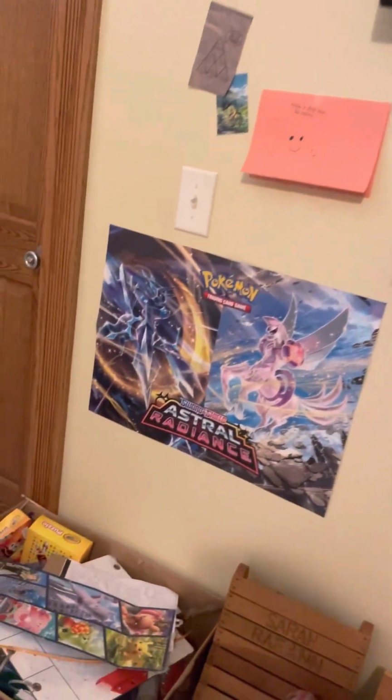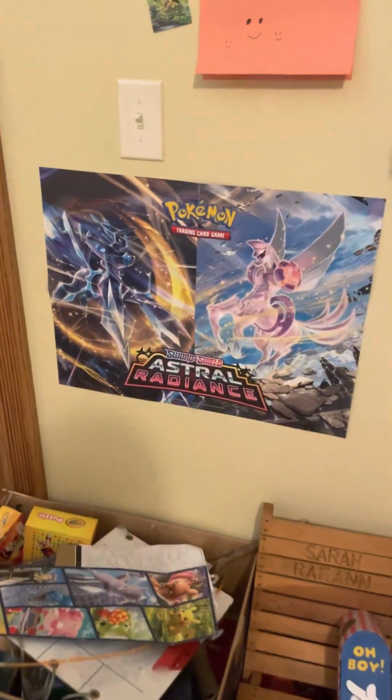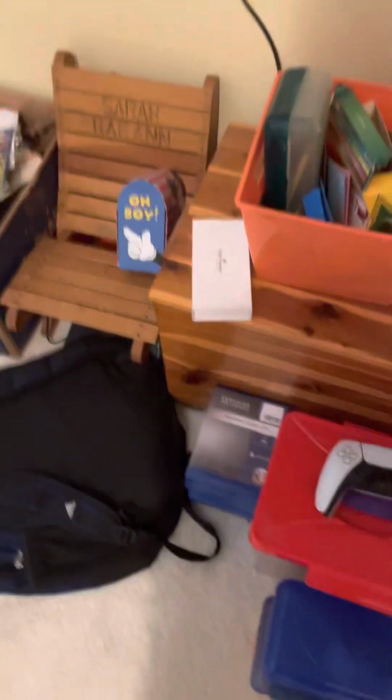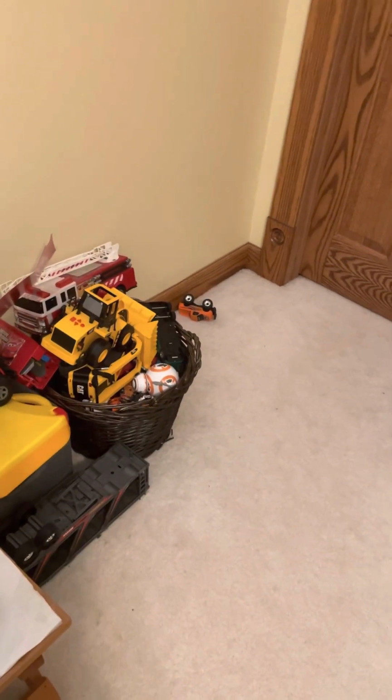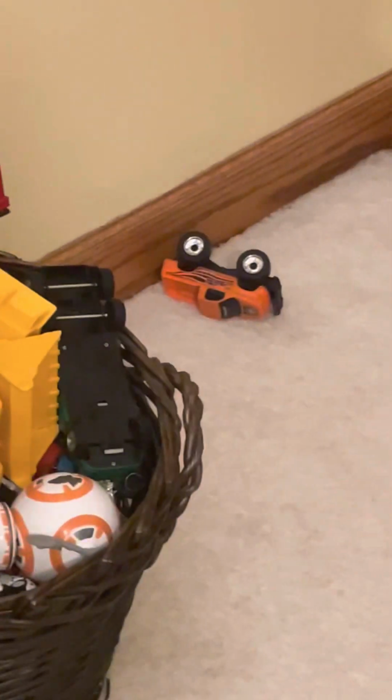Then I've got some stuff up here. And then Pokemon thing, because I'm also a fan of Pokemon. Got my PlayStation games backpack. Fresh air machine, always is nice. A bunch more toys, and then just that truck. Just that lonely truck over there. Oh well.